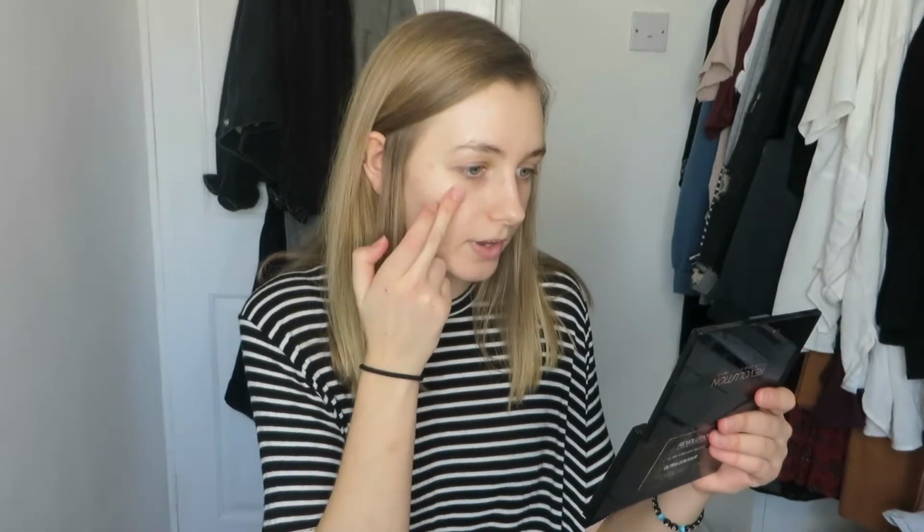But next I'm using the MAC Strobe Cream. This is just a little sample size I got recently, and I like to put a tiny bit on my finger, and I put it on my cheekbones and a little bit on my nose and my cupid's bow. And I blend that in and bring it on my eyebrow. Sorry, I wasn't swearing at you then.